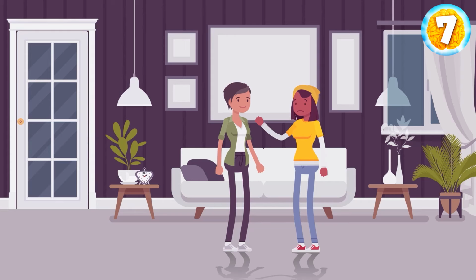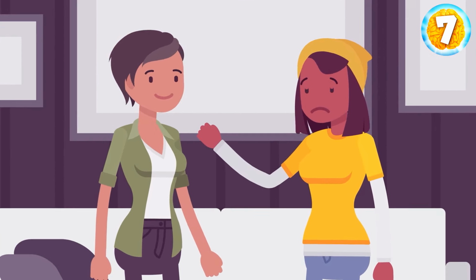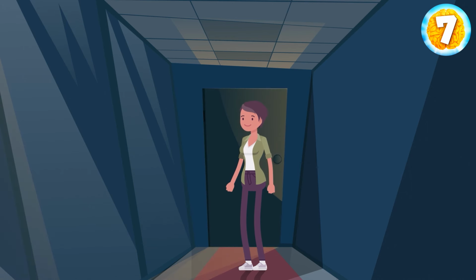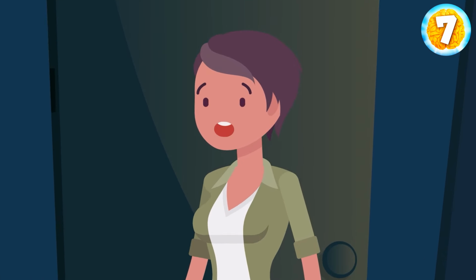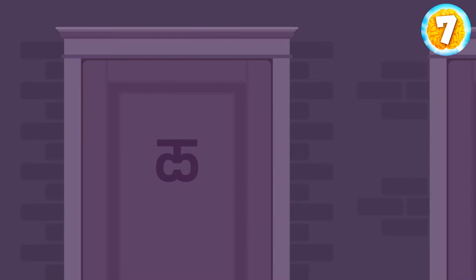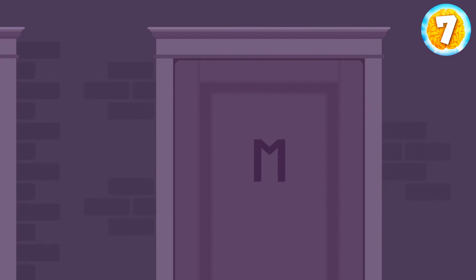Abby told Nina about her adventures, but her friend didn't believe her. So the next night, Nina decided to go into the house on her own. Once she walked through the door, it got locked behind her back. Nina wandered around and found 3 doors. They looked the same, but the symbols on them were different.